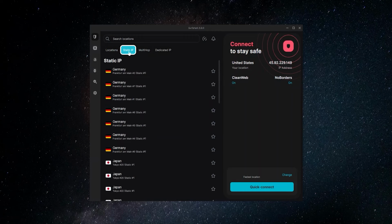For example, you can get a static IP, which will basically give you the same IP address every time you connect up to one of these servers, which can really help if you're trying to avoid a lot of those annoying reCAPTCHA verifications. And this is a feature that you won't find in NordVPN or Express.